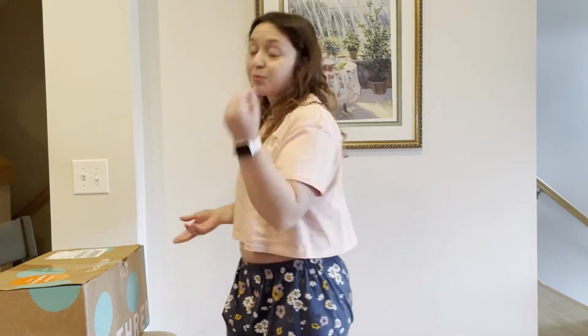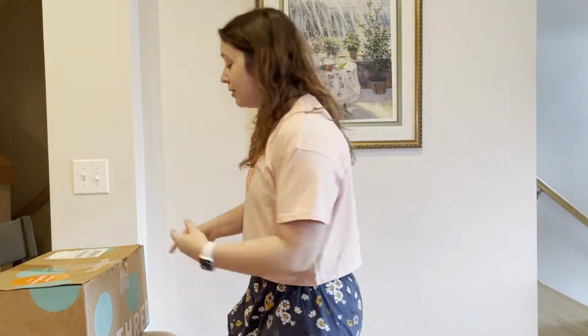So first, a few things you should know. Stitch Fix did come within a week. ThredUp came in about 2.5 weeks. Stitch Fix to get the box is $20, while ThredUp it's only $10. So there you go. There's some key points.